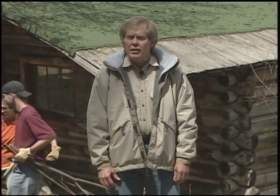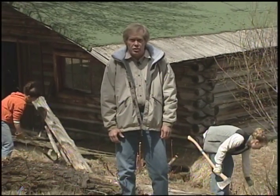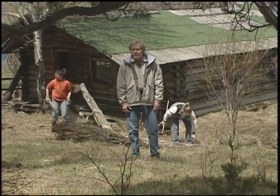Well, that's our show. We'd like to thank the Gallatin National Forest for all their cooperation. Under the guidance of a Forest Service preservation team, volunteers working in week-long shifts are helping restore the OTO's deteriorating log structures. If you'd like to volunteer, contact the Gallatin National Forest.